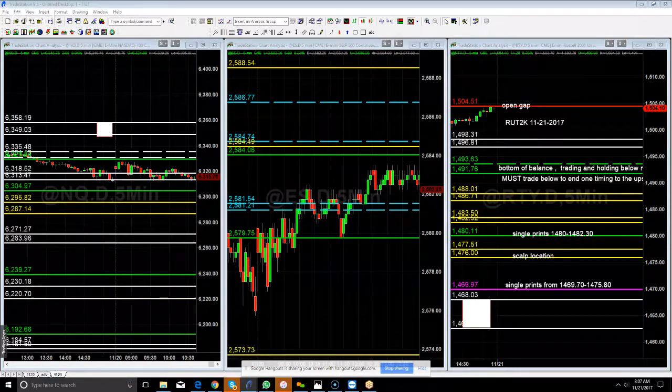Crude oil is up 6 cents and well off of its highs. And obviously everything else is showing risk on. Gold took a battering yesterday, minus 20.